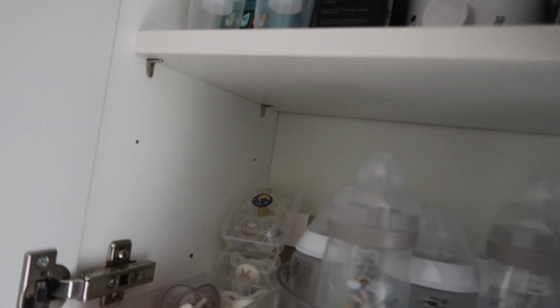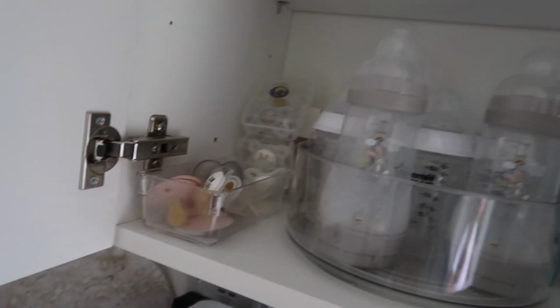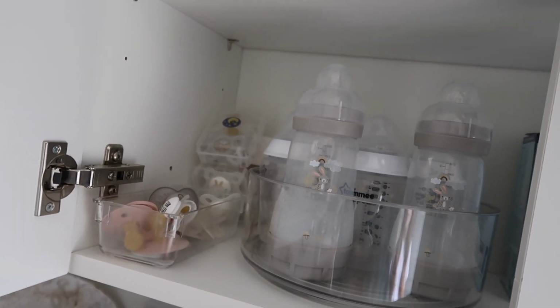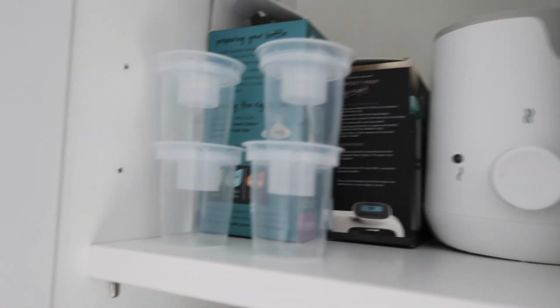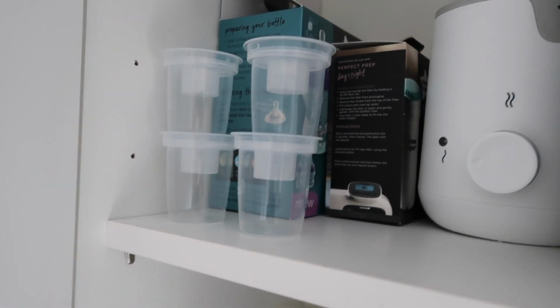all I've got here is a spare filter for the prep machine, which is there, an electric bottle warmer, and then these are really handy for out and about for bottle feeds. They're like an insulated carrier. We used to take these up on an evening, actually, when we were feeding Ollie. So yeah, I've got a couple of those. You get some powder pots for powder, obviously, if you're out and about.